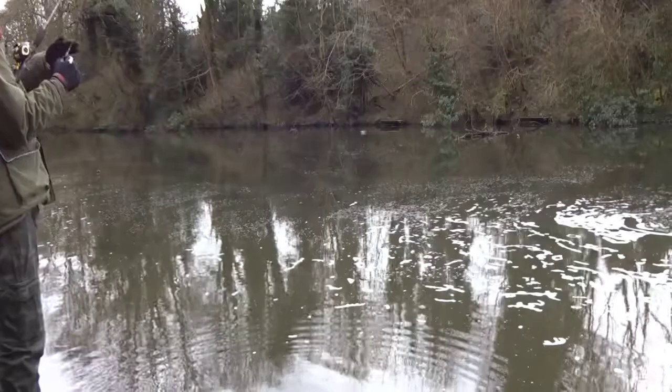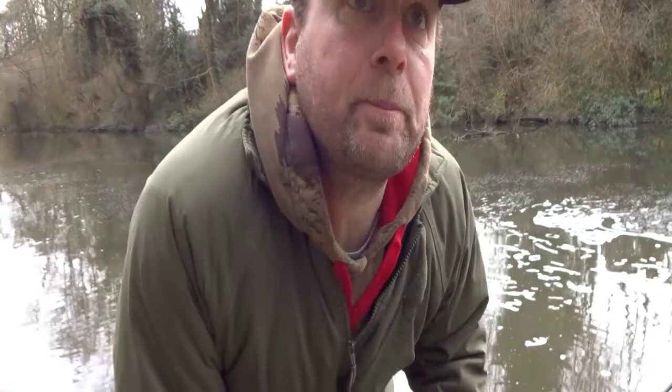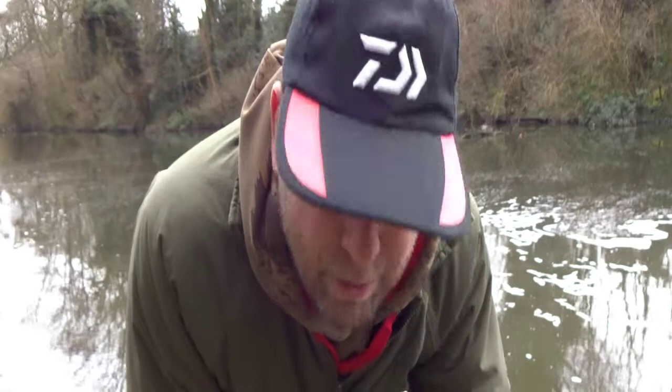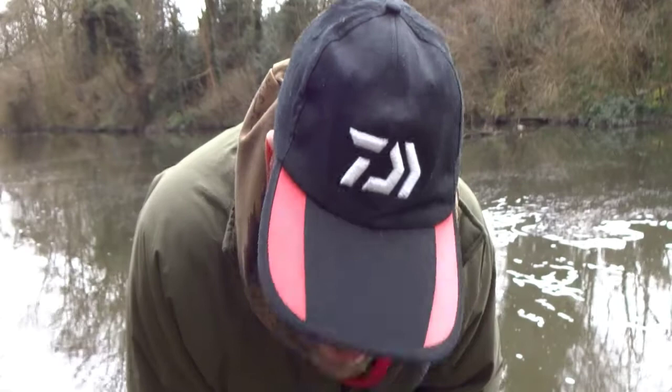Well, I'm not picking anything up. I've had a few casts, but I'm going to have to change the mono on this. I've got £15 mono on and it's not sat right. When I get back, I'll put my £50 braid back on. It's causing me a few problems when I'm casting. So I'll have a couple more casts here and then I'm going to move a bit further down.